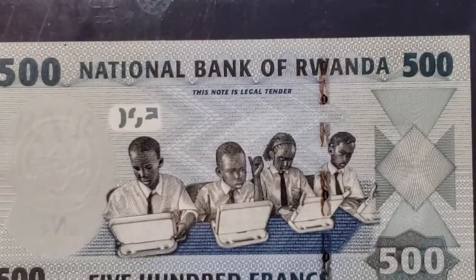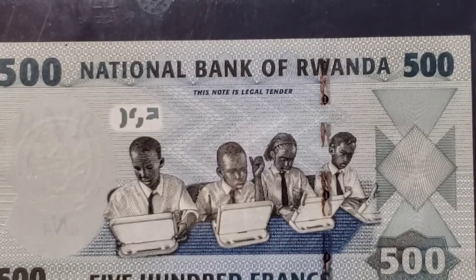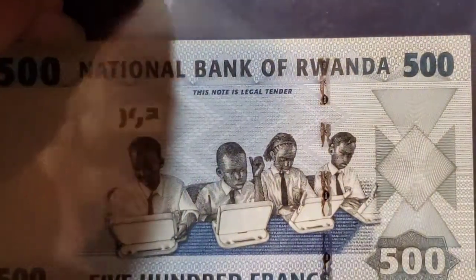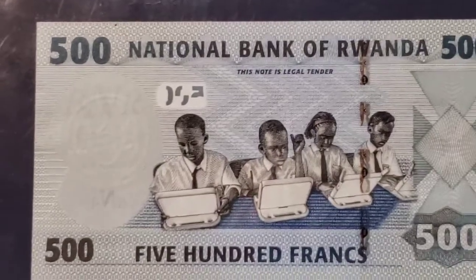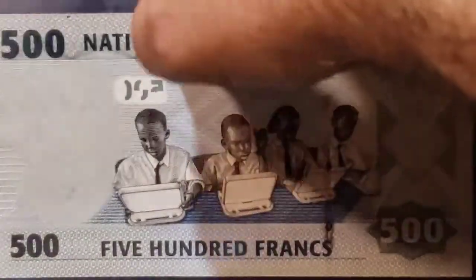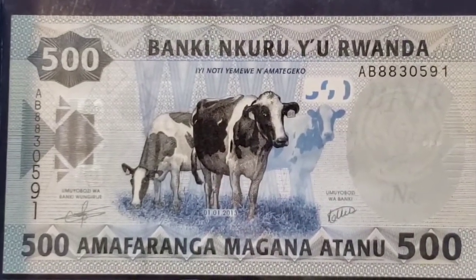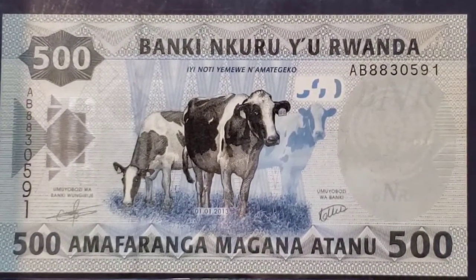Over here over the students, we have a pretty fantastic security strip, and it looks like there are demetallized portions of the strip, and the strip says 500 BNR. Yeah, it's like a 3-section security strip. So it's a pretty interesting note. Let's go over the design now, and we will move on with this very interesting note of a post-genocidal Rwanda.